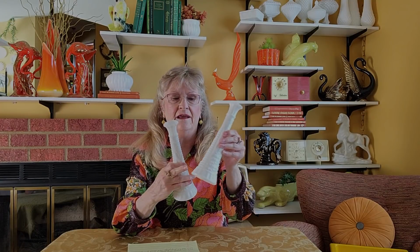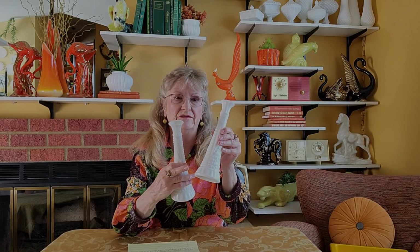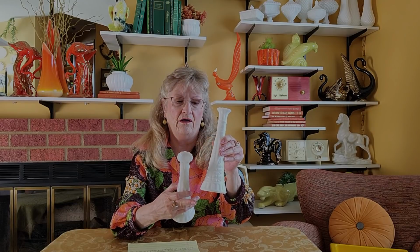Sometimes these bud vases are getting a little pricier. This is the exact one that I'm using in my pink and orange bedroom to put all my bangle bracelets on, because the base is just wide enough to hold them up. They don't fall all the way down. All the other bud vases in milk glass just don't work. So I decided to get these because they were only 75 cents each. What a steal. In antique shops now, they're trying to charge $5 or more for them.